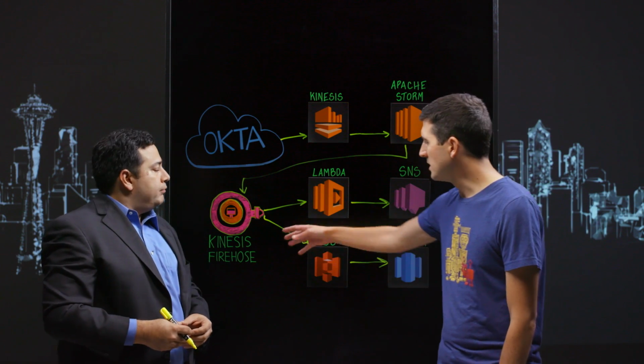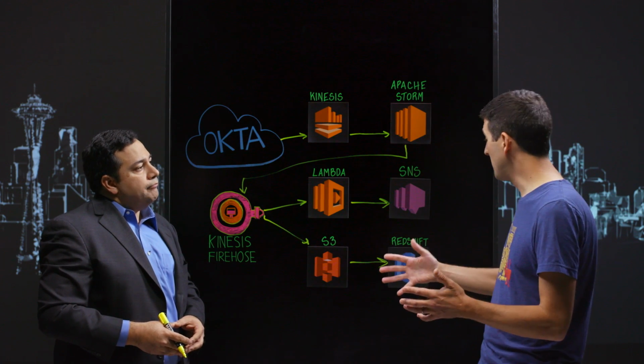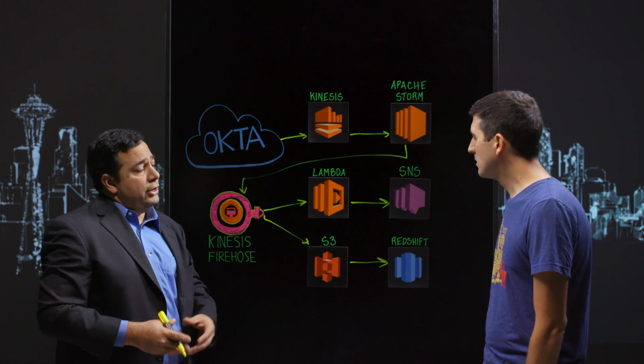So a lot of people use Kinesis Firehose not only to push to S3, but also to prepare the data for better parallel loading into Redshift. Are you doing that as well? Absolutely, we are using Firehose for that as well.